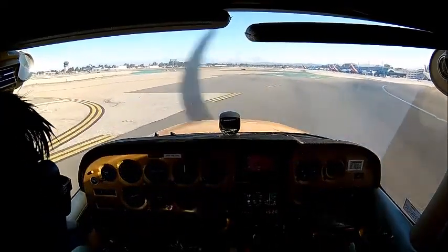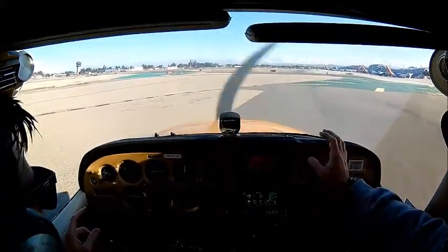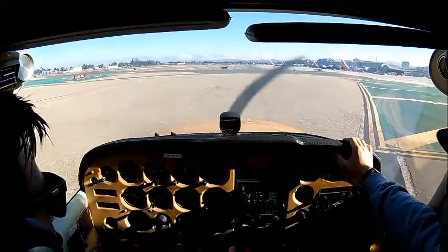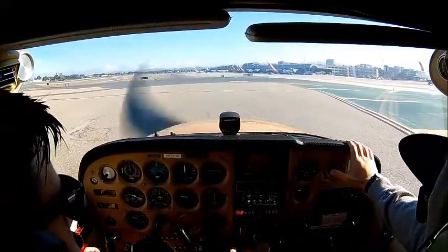Ground, Citation 881 Victor Papa, clearing at Echo. Do we want to go to the left or just kind of a little bit to the right? Citation 881 Victor Papa, taxi to Atlantic via Alpha. Get the straight shot. Atlantic via Alpha, might as well. Victor Papa. And then when we come to a stop, we're going to make sure our nose wheel is completely straight. So keep going.